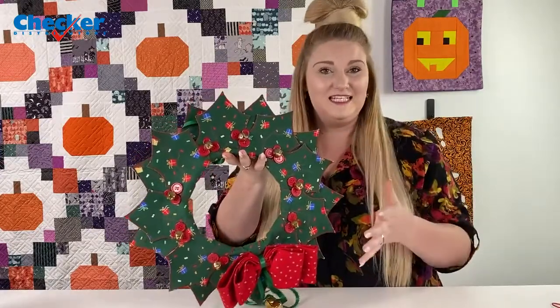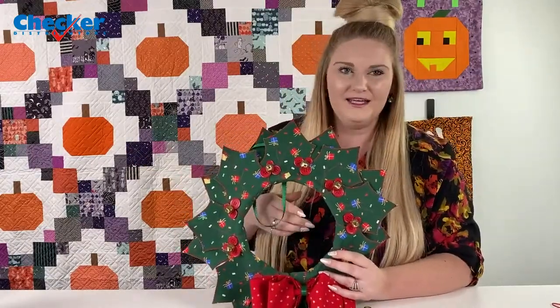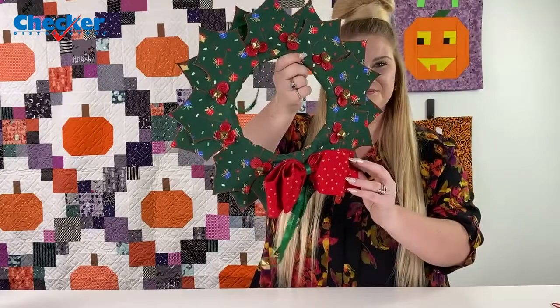It finishes at 18 inches, and that makes it so it's going to make an impact if it's hanging on your door. People can see it driving by. You could also put it on the inside of your door so you see it all day, every day, not just when you come home.